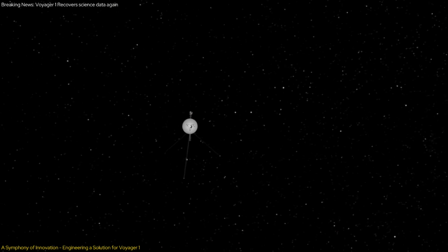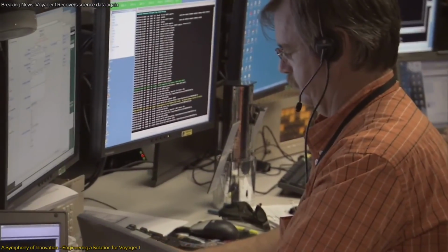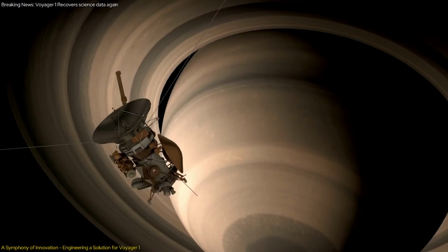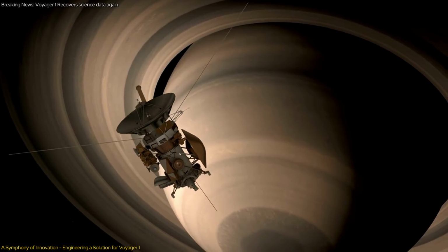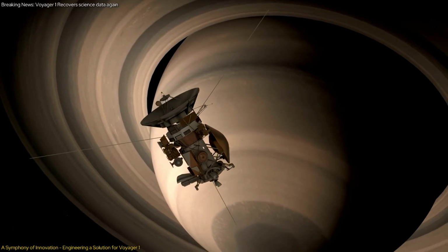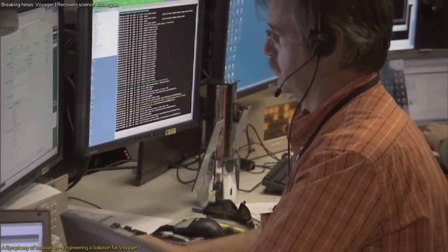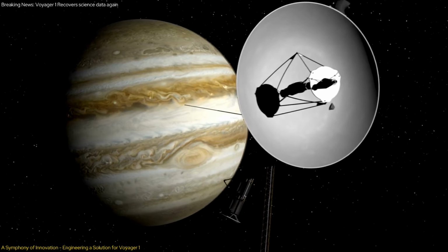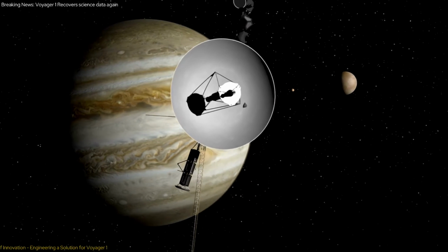The success of the operation hinged not just on technical prowess, but also on human ingenuity. The team at NASA drew upon their expertise in spacecraft engineering, their understanding of Voyager 1's legacy systems, and a healthy dose of creative problem-solving. They were essentially rewriting the code for an antique machine, a feat that required a unique blend of technical knowledge and historical perspective.